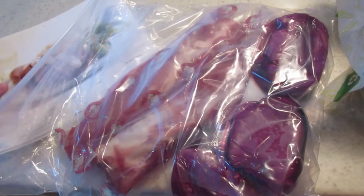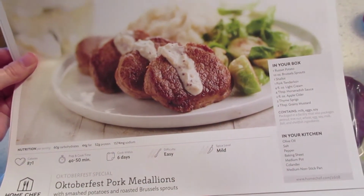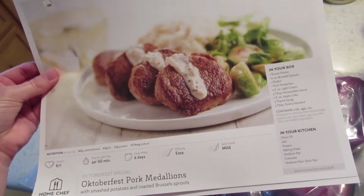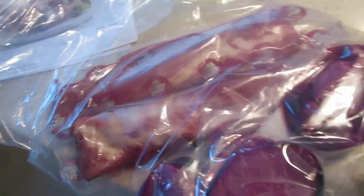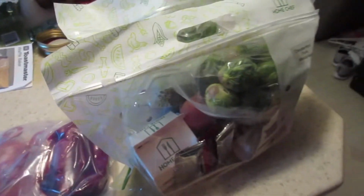So I am going to make this Oktoberfest pork medallions with mashed potatoes and Brussels sprouts for dinner tonight. And I think this is going to be delicious. I've never cooked pork tenderloins, so I'm a little nervous, but this is steak for the next meal that I'll make probably tomorrow. So this is what I'm going to make tonight, and then I'm going to be making a dessert as well. Oh my freaking god, I am so excited.